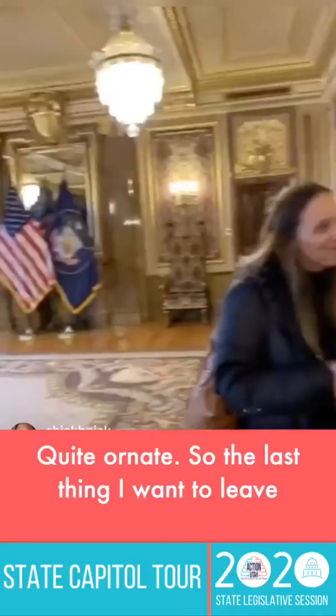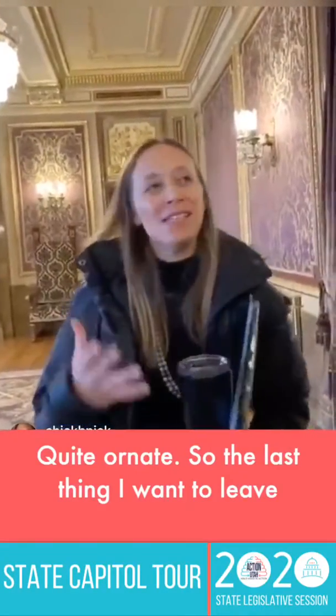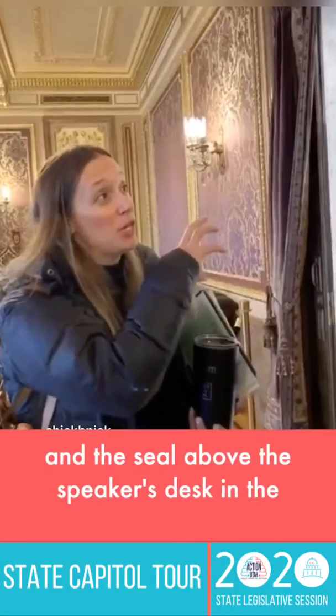Quite ornate. So the last thing I want to leave you with at the end of the tour is the idea that this building is truly called the People's House. And the seal above the speaker's desk in the chamber of the House of Representatives says just that. This is the voice of the people, the house of the people, and the people get to be a part of this process. This building is open 7 days a week to the public.